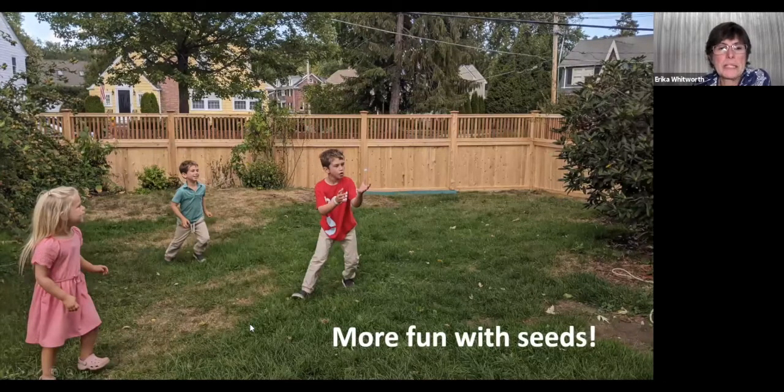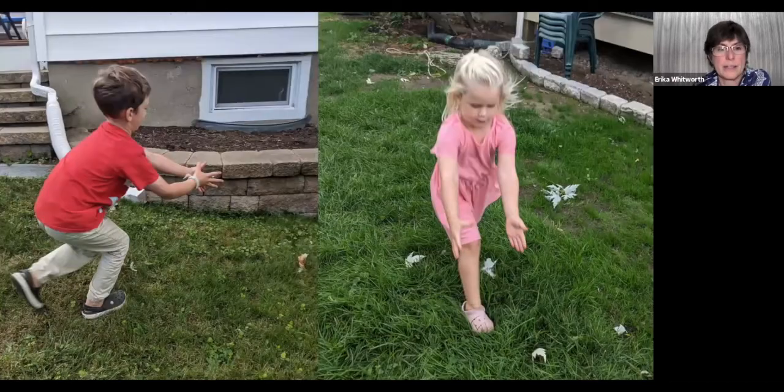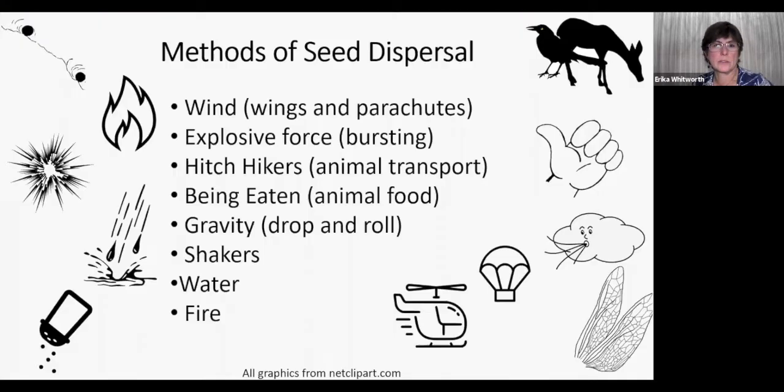So, more fun with seeds. These are my three little next door neighbors. I gave them a little clump of milkweed seeds, and they chased after those seeds for the longest time. They had the greatest time chasing all around, blowing these seeds around. Which leads to ways that seeds get around.